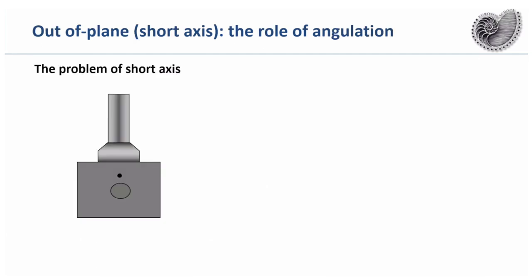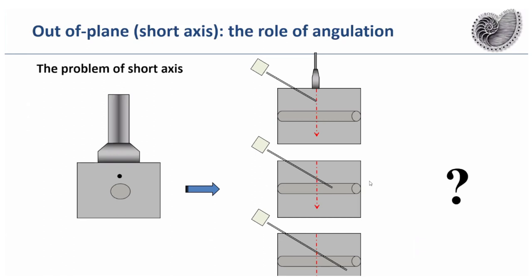There are problems with both approaches. The problem of short axis is, as I already mentioned, that if you come with a needle, then you will have only a short moment or a small area in which you can see the needle tip or the course of the needle. If you want to always follow the needle at the tip of the needle, you have to change the direction of the transducer while advancing the needle. And this needs some training.